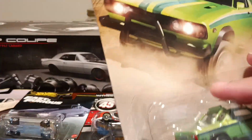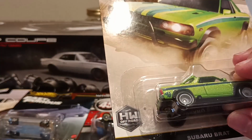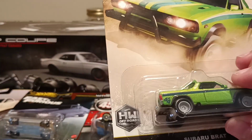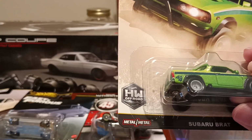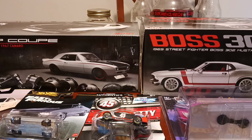So Subaru Brat, it's a pretty cool one. Basically the predecessor to the Subaru Baja, if you all don't know. That's what the Baja was kind of like, the new Subaru Brat in a way. So there goes that one.